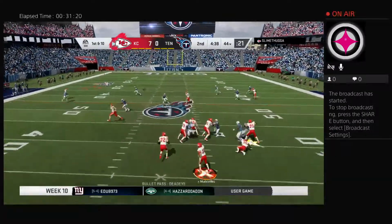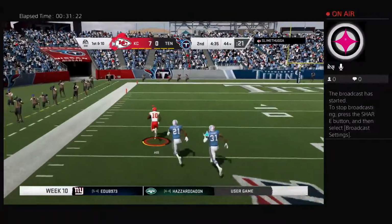Throwing on 1st down is Mahomes. Throw left side, taken in by Hill.